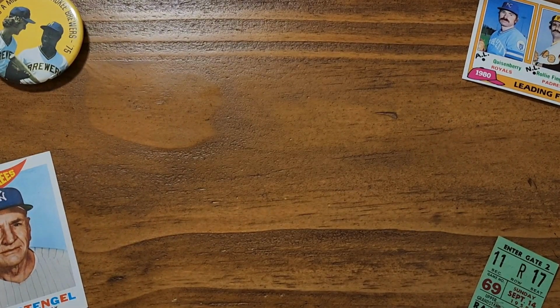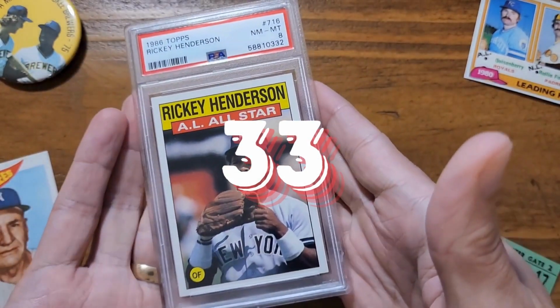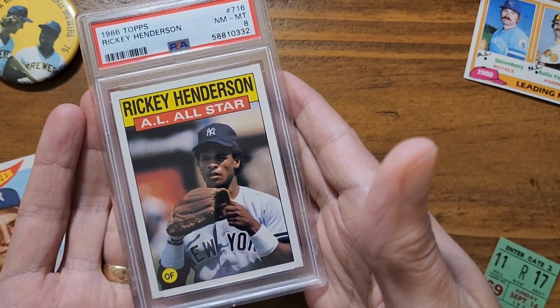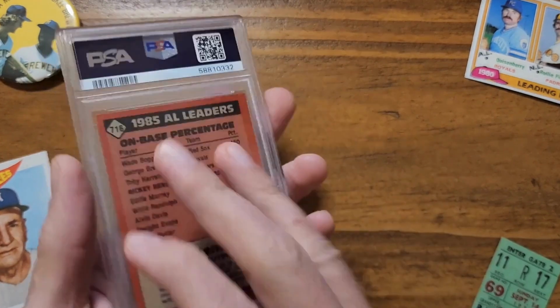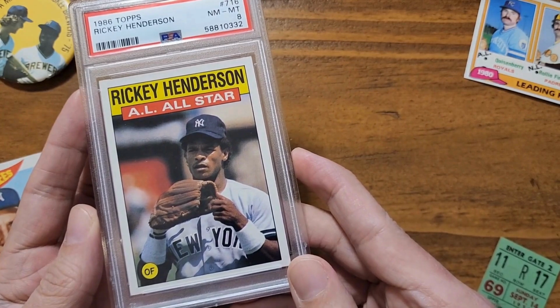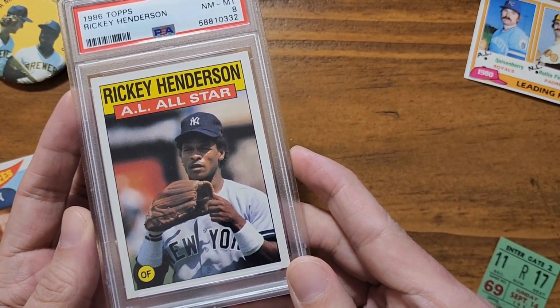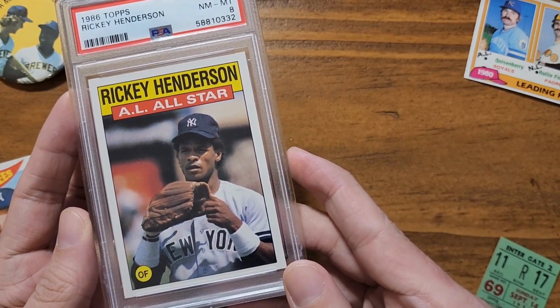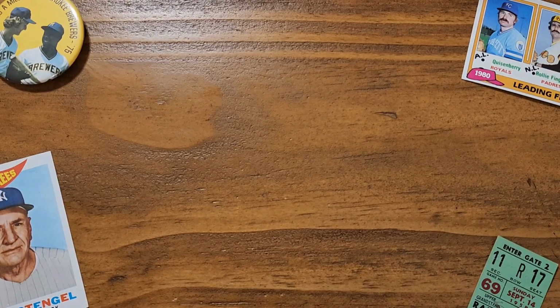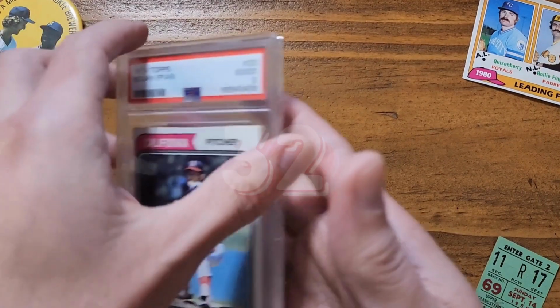Next up, yes sir, another Rickey. This one is his 1986 All-Star Yankees. Really love this card. These things are dirt cheap. This bad boy is at $8, and I think it's coming in around $16.65. And we're getting another repeat.